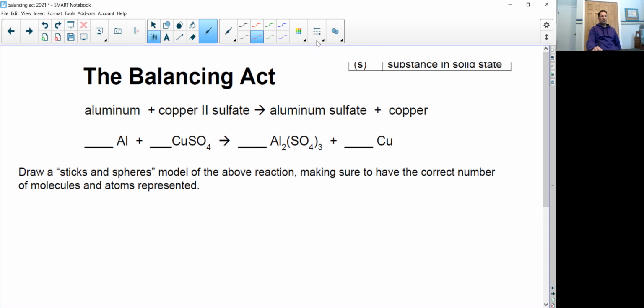But my advice to you is to always find the biggest number that's a subscript that's not part of a polyatomic ion. So it's actually this 3 that I want to start with. I would not choose the 4 because the 4 is part of a polyatomic ion. And if we look, don't break SO4 into pieces if it's together on both sides. That would just give you more work to do. Balance SO4 as one single thing.